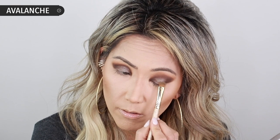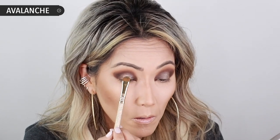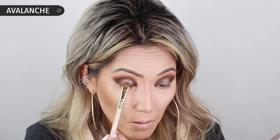We're gonna take this, this is a Sigma brush. Ooh, that's pretty. All right, let's try that on here. Ooh, I like that. It kind of brightened up that middle area. Yes. That is why she is the queen of highlight. Oh, you guys, that's spectacular.